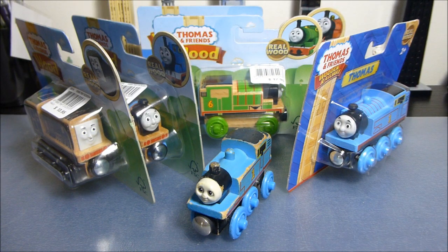Yep, it's here. Thomas Wood has finally arrived in Australia. I picked these Thomas Wood items you see in front of me up from the department store Myer when I was in Melbourne over the weekend. And they are here, they are flooding the shelves.